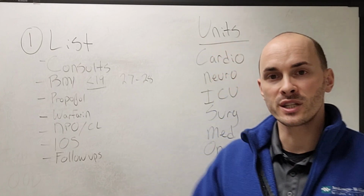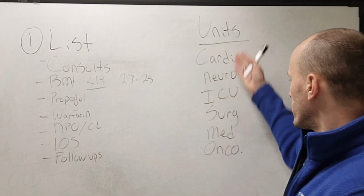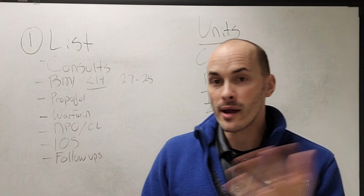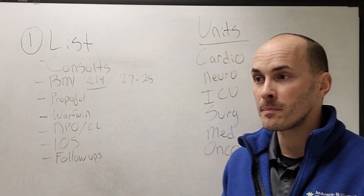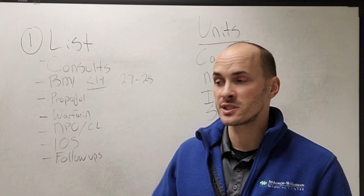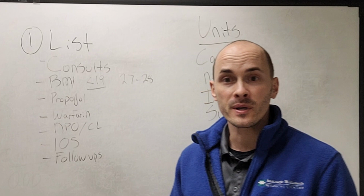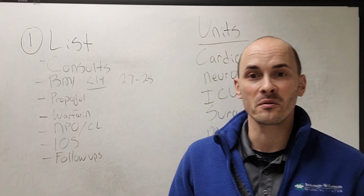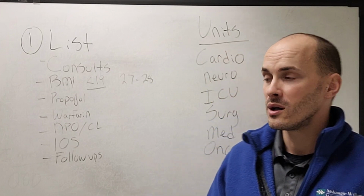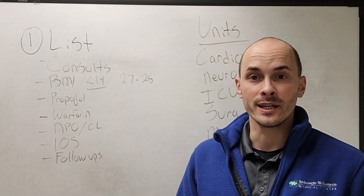Now that might seem redundant, but the nice thing is if you float to different units, not every patient's the same. One patient might be a new diabetic. One patient might be a new end-stage renal disease. Another person might be nutrition support. Another person might be someone's grandma who just needs help eating a little better, might need an OT eval. So there's a lot of different stuff that you can do during the day to keep it interesting.